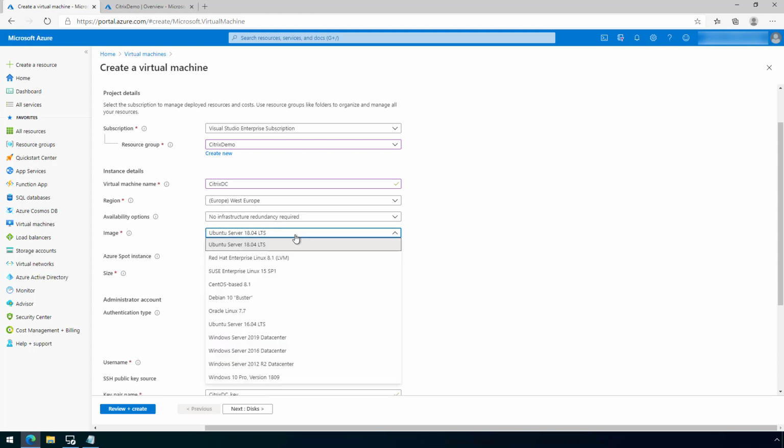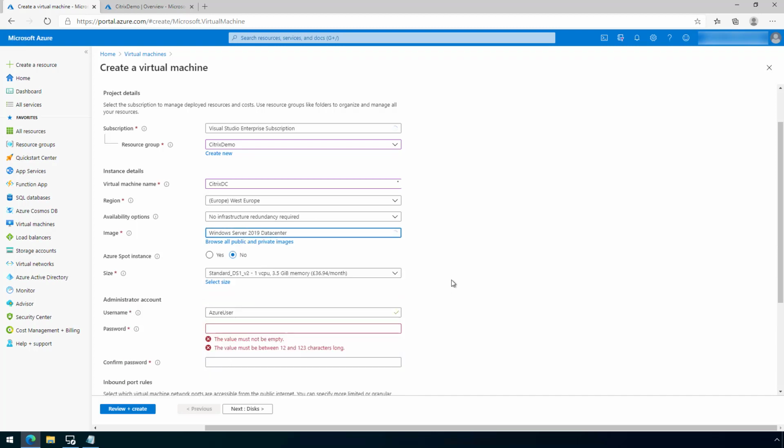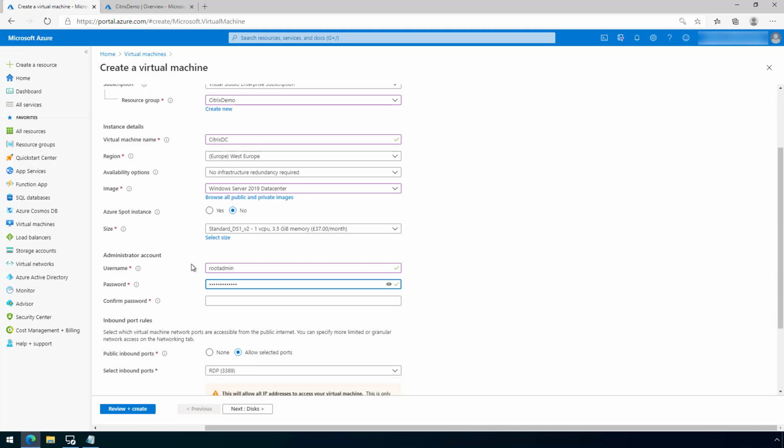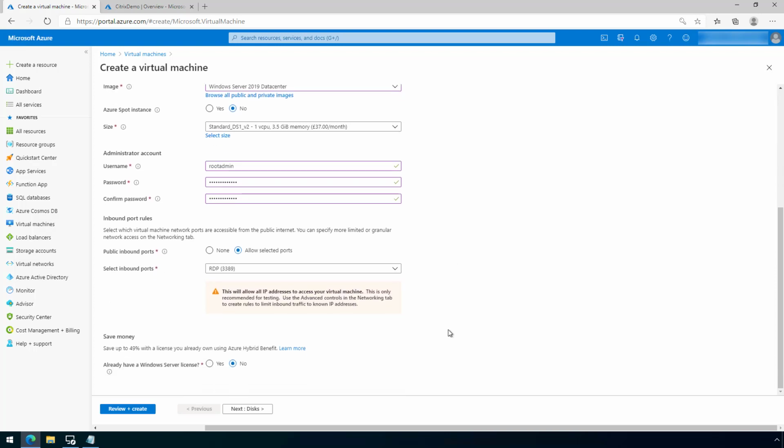Absolutely. I'm going to call this Citrix DC, running Windows Server 2019, and keep the suggested VM size of a single CPU with 3.5 gigs of RAM. Although this could be any virtual machine size, including the B series, which operates with burstable capacity. I'll give it a username and password, and I'll also leave the RDP ports open so that we can connect. Again, that's fine for this demo, but in production, you would want to utilize something like a private VPN connection or just-in-time virtual machine access.